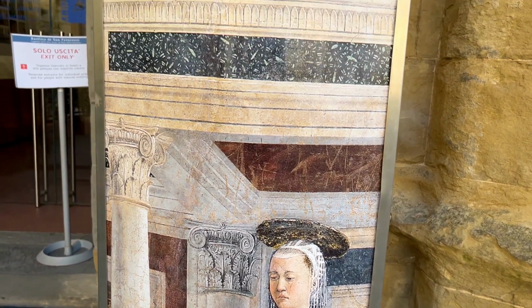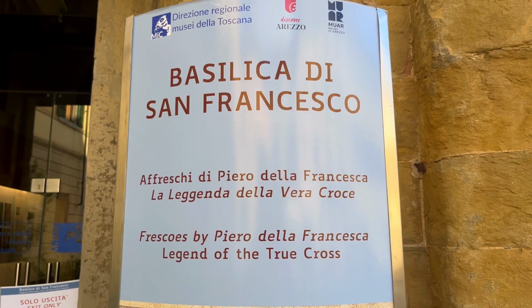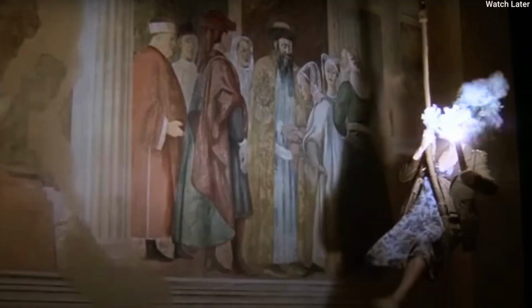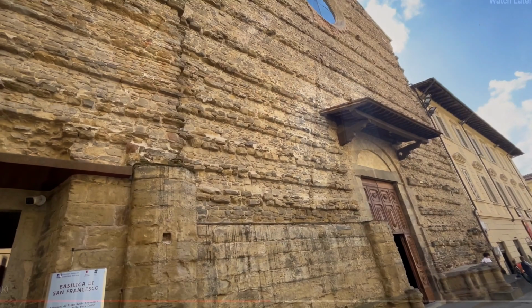Whilst in Arezzo this week, we wanted to go and have a look at the frescoes in the Basilica di San Francesco. You'll remember these from the movie The English Patient. We hope you enjoy looking at this church as much as we did whilst we were there.